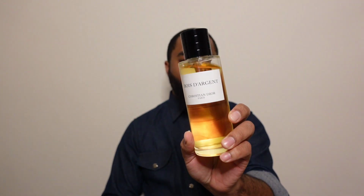I remember I bought the new one, and then right after I bought it, this one popped up. So I got this one and then sold the newer formulation. I was glad I was able to get rid of it.